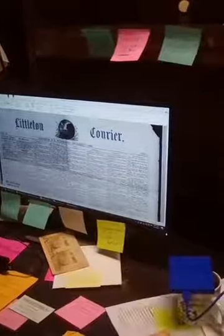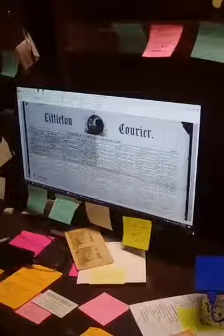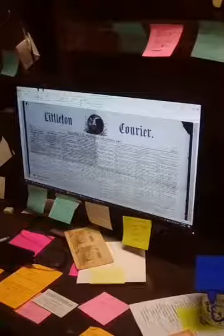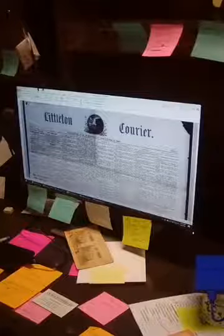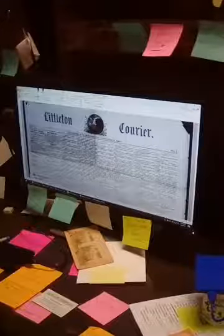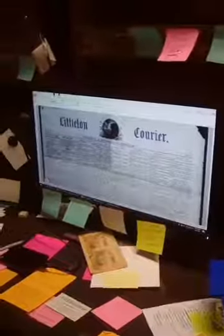Okay, these are the newspapers. We have Littleton newspapers from 1850 to 1949, and thanks to the library, all the Littleton Couriers have been digitized. We will have an update on this. But this is December 3rd, 1890, just for grins and giggles. Also, we have the physical newspapers in the back of this room that you can actually go through and see the actual physical newspaper.